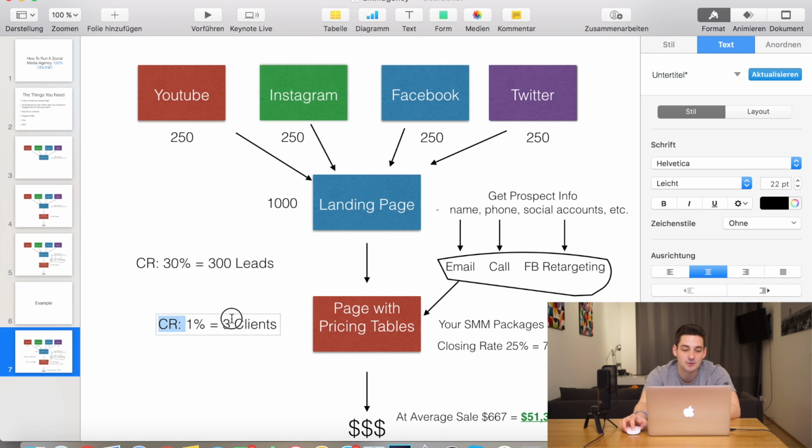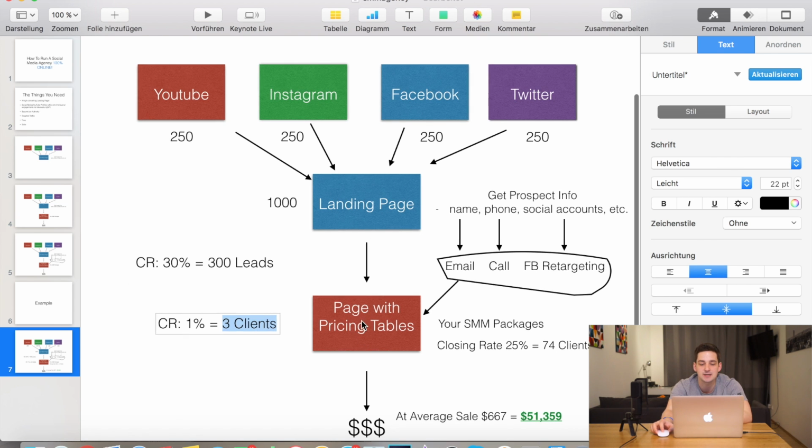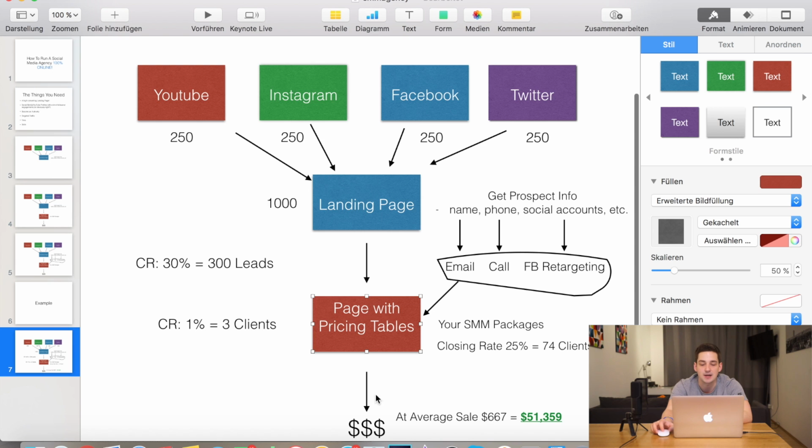I mean, this seems very low for newbies, probably a 1% conversion rate, but with high ticket items, I can guarantee you it's not going to be 1 or 2%, okay? But even if you have 300 leads and a 1% conversion rate, you get 3 clients just automatically, just by driving traffic to your landing page, and then they come to your pricing table site, and then they will buy, right?